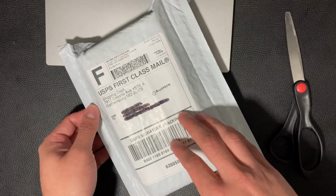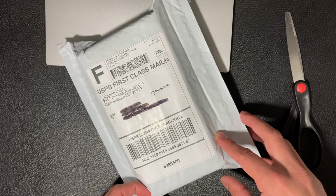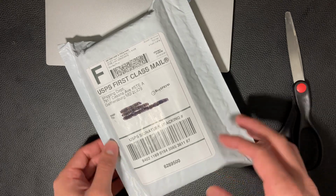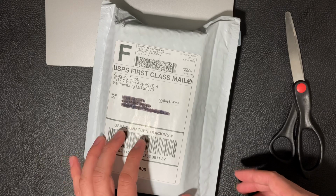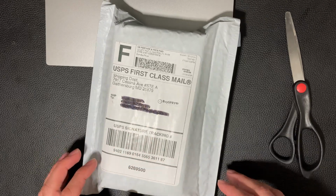So as you see right here, the phone came in, I believe, in like 3 days, which is pretty fast whenever you order on eBay. Although eBay doesn't have something like Amazon Prime, it's still pretty fast whenever you buy stuff from it.